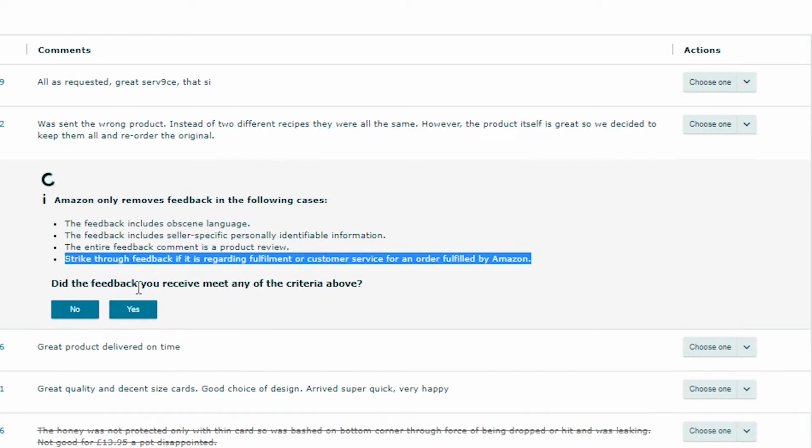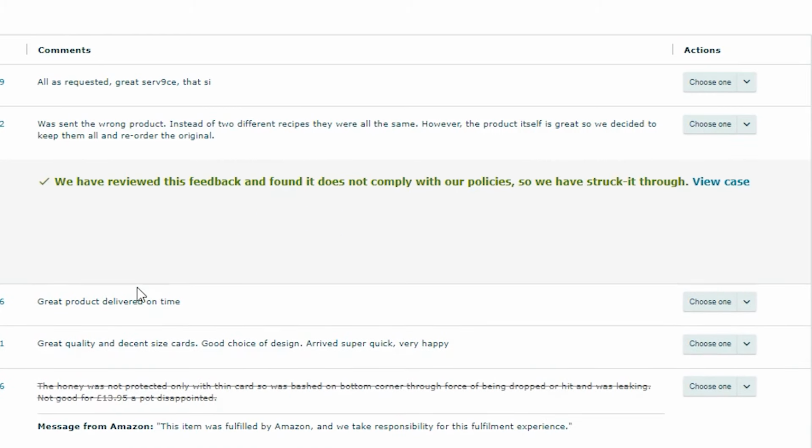If it doesn't meet that, I just try it anyway, there's no harm. They ask you the question, did this feedback meet any of the criteria above? What I would do is then click yes. So let's click on the yes, and voila, straight away. That isn't a person reviewing, that's automated. So they've reviewed the feedback and found it does not comply with our policy, so they struck it through.